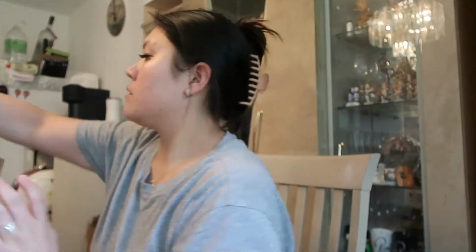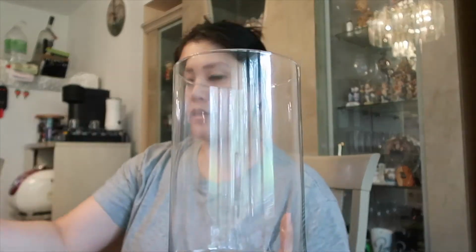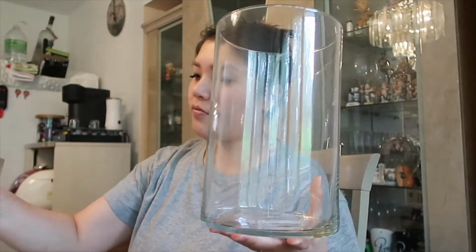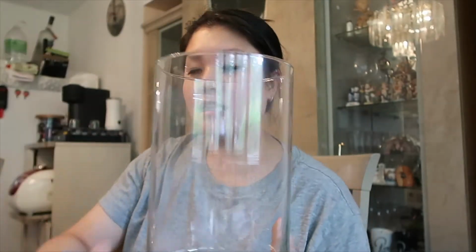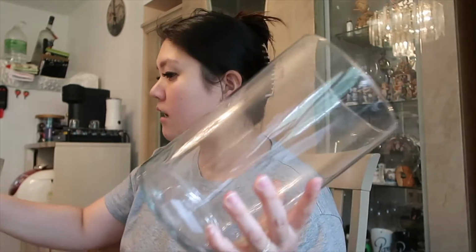So we're gonna go on these. I got two of these cylindrical vases and it's gonna be perfect. It's gonna go right on there. It's gonna be super cute. We're gonna fill it with like cereal or something. I don't know, we'll see. Still need to figure that out right now. But yeah, super cute. These I got from Hobby Lobby.